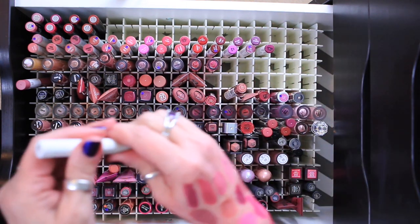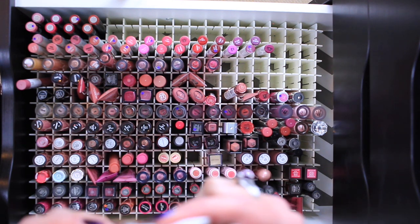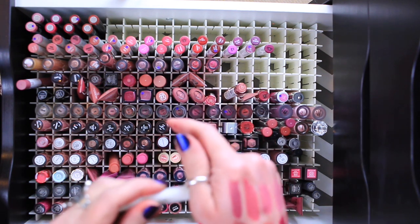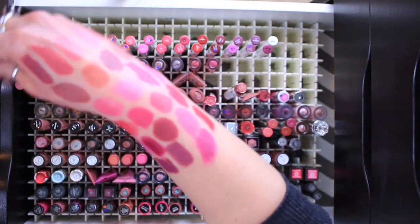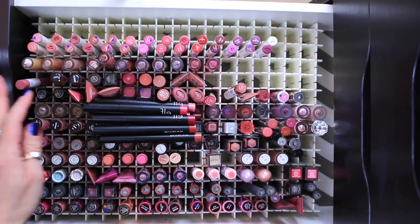And then this is like one of those primers. It smells okay. I mean, I guess I'll keep it to use it up. I don't know what it does, but we'll keep it. And then I have these e.l.f. lippies, which I love most of these, but let's swatch these and make sure they're still okay.